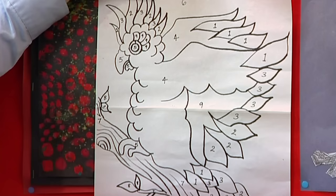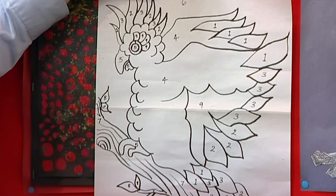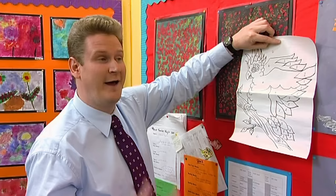Now, the children will use the numbers to help get their colours exactly right. So their pictures will look like yours? Exactly. Oh, I do hope to inspire the children with their artwork. Oh, that would be nice. Oh, yes. Van Gogh, Picasso, Mickey John.